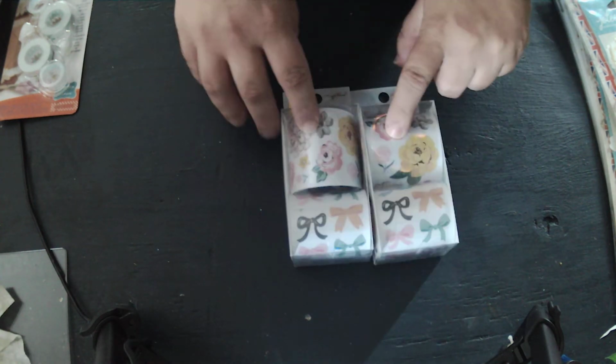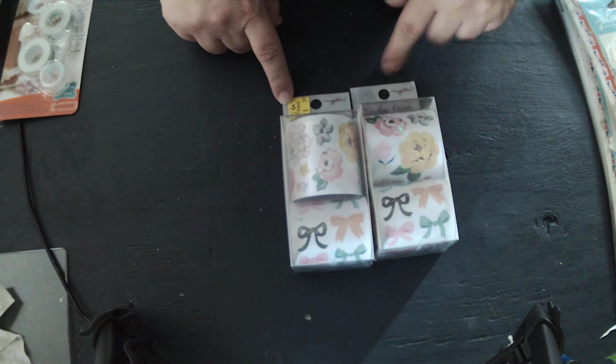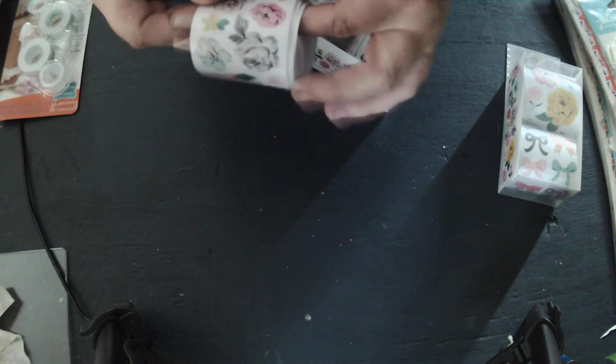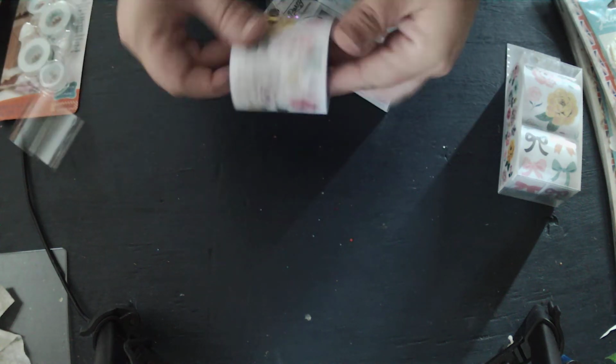And then they had the 99 stickers that were clearance. So I was able to grab two of this. This is the Garden Party by Maggie Holmes. So, shows you what you get on the back. And then, this just really beautiful.